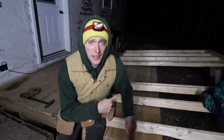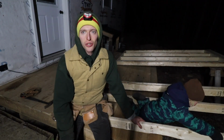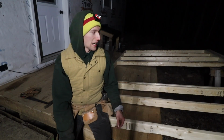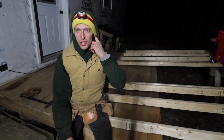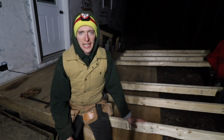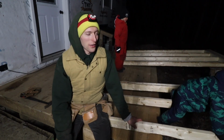All right, I officially have the header on the top of this wall, and it'll be plenty strong to hold our rafters up there. We're gonna move on now to doing the far side wall, which is just straight framing. There's no window or anything in that one. It's just gonna be 2x6. Hopefully we can get that wall framed up. If we can get there, then that's a good spot for today.